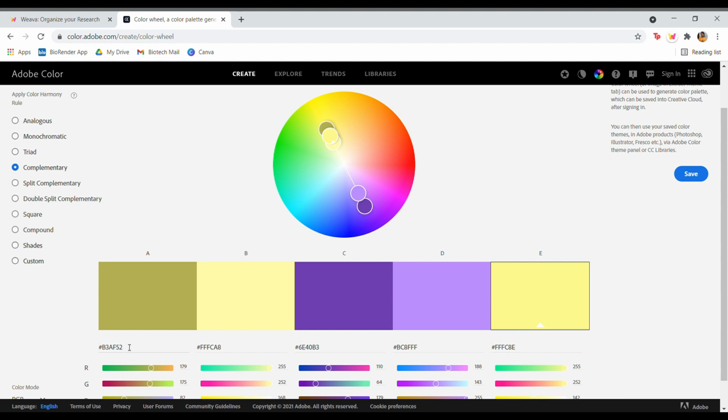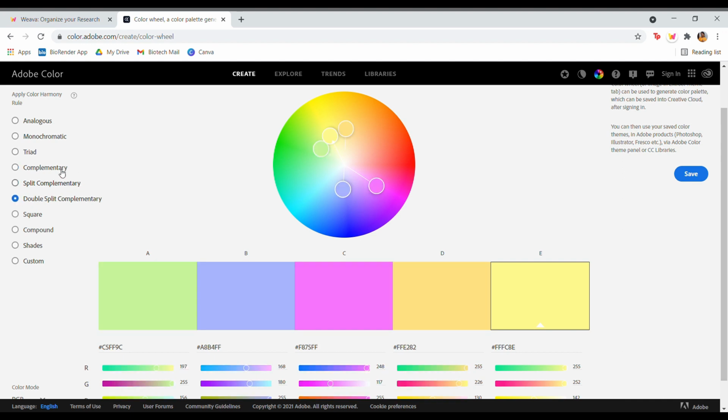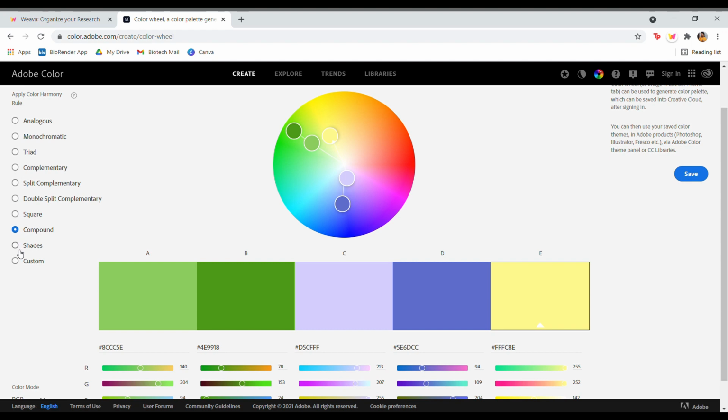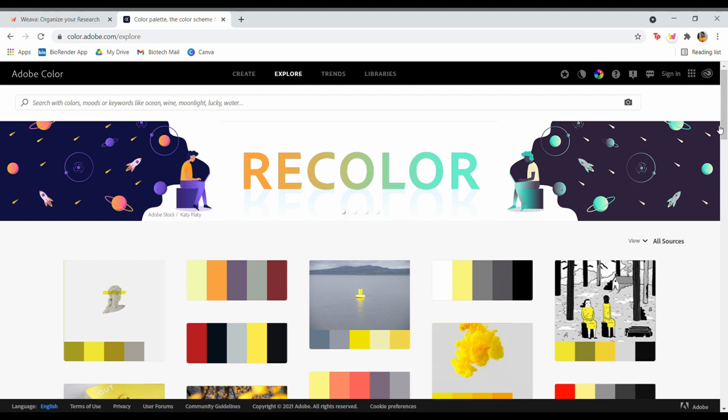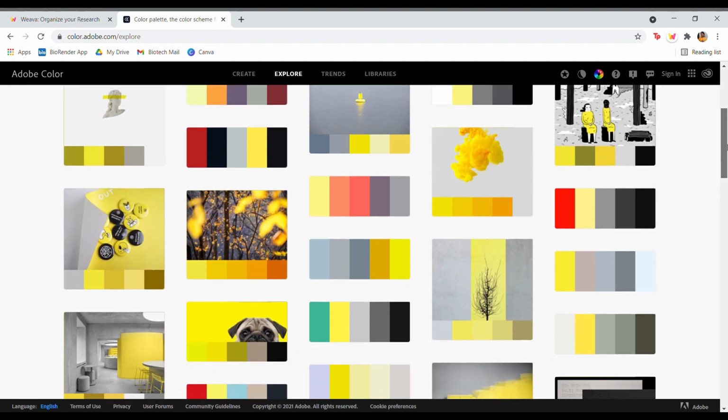And I can obviously transfer these hex codes into PowerPoint or any other website for that matter directly. I really don't understand all of these terms, but it gives me a vague idea as to what shades I can use with my chosen color. You can also go on to the Explore page where they basically have pre-made color palettes for you to work with.